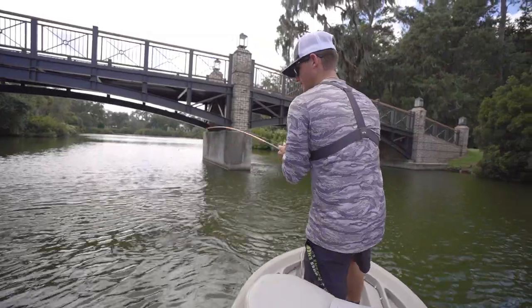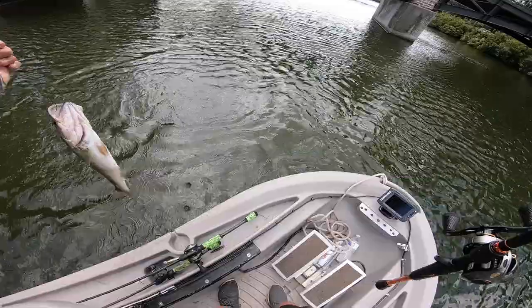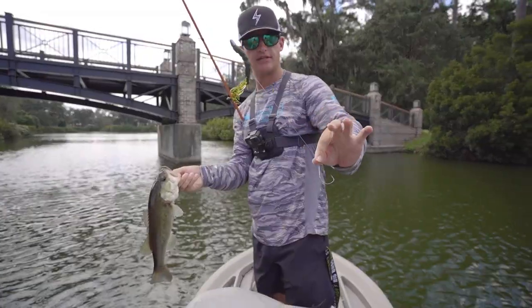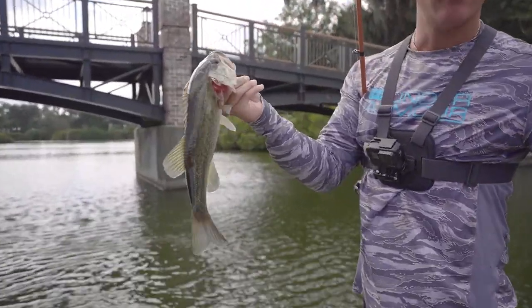Not a big fish, but that just shows right there, guys. That's a great little talking point right here. We were about to leave the spot because we didn't get any bites on that chatter donk, and we picked up a slow bait right here, a little Rage Crawl by Strike King. It's one of my favorites. And boom, right away we just caught this bass.